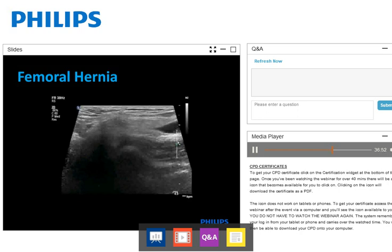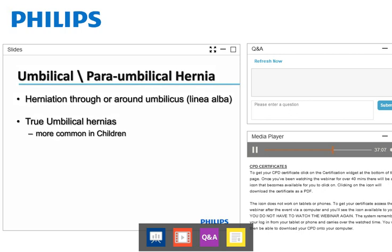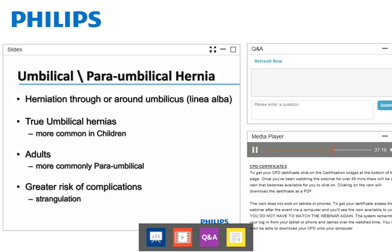Okay, moving on, let's have a chat now about umbilical hernias. This is where you get herniation through or around the umbilicus, i.e. through the linea alba. Now, true umbilical hernias are much more common in children than they are in adults. If you see an adult with one, most commonly it's going to be a para-umbilical hernia. Now, these hernias are of greater risk of complication because they can strangulate, and they're often incarcerated.